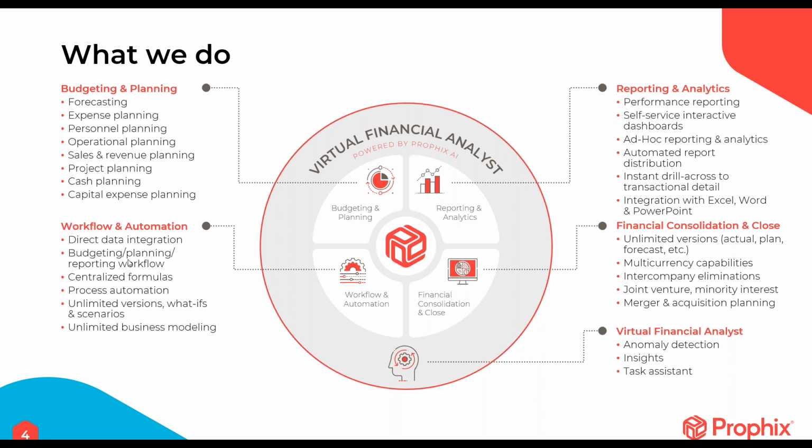By having everything unified within Prophix, we make sure that users only have access to the information that they should see. I'm not going to cover too much on reporting and financial consolidations, but during the demonstration, you're also going to see our virtual financial analyst. This is really the direction that Prophix is going as a CPM tool. Oftentimes, when we're in boardroom meetings, there's a question like, why is there a variance for Q1? With the virtual financial analyst, and really the building blocks to artificial intelligence and machine learning, we're helping you answer those questions immediately. And you'll see that during the demonstration.